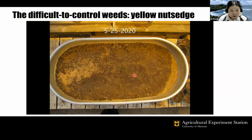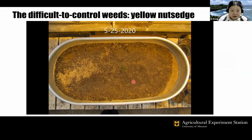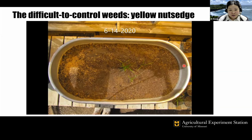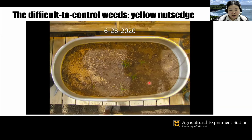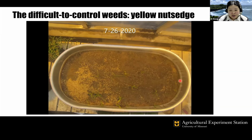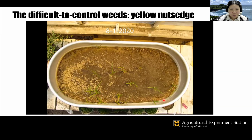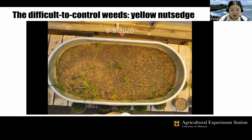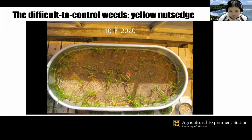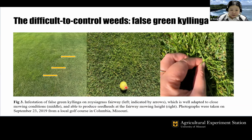Now, here we planted one single shoot of yellow nutsedge at the end of May, in this trough we used. Over time, we see that it started to produce multiple shoots. They try to grow as much as possible, though this trough obviously confined where they can grow. When it comes to September, the shoots had increased significantly, and this is what it looked like in October. We had a similar study done throughout the winter months in 2019 and 2020, and in those months, one single shoot actually produced a total of 215 shoots. That's why they're so difficult to control.